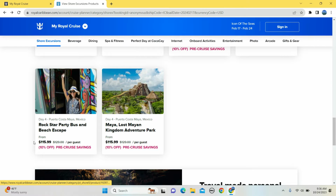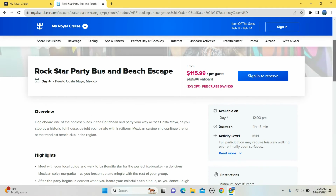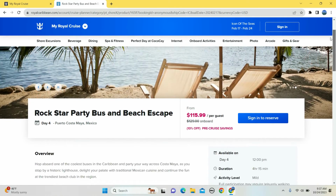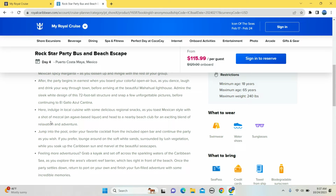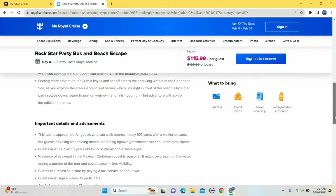Rockstar Bus Party and Beach Escape, $115, 10% off. Leaves at noon. There we go. That's reasonable. You're like, woo, get off the bus, party. Look at that. And then you're at the beach. 4 hours and 15 minutes. Minimum age is 18. Maximum is 65. Maximum weight is 240. And you hang out and eat some cuisine.